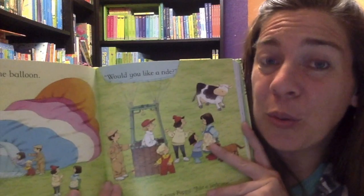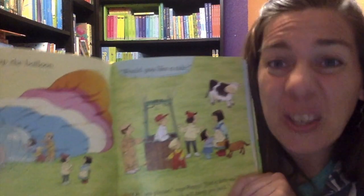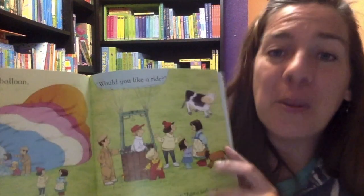This is also a dual reader and perfect for those early reading levels. They read the top, and the secondary reading level that you can fill on the bottom. Eventually, they'll be able to do both.